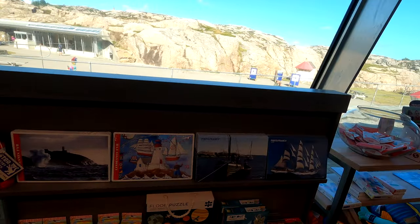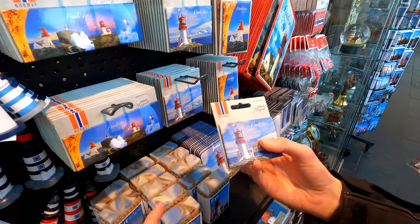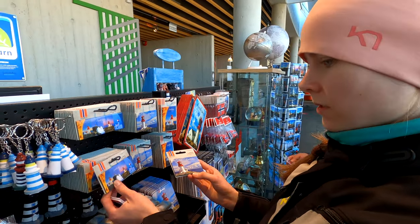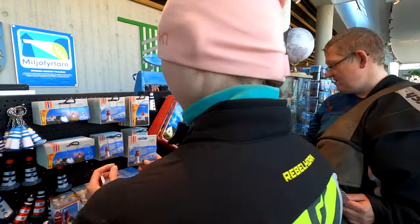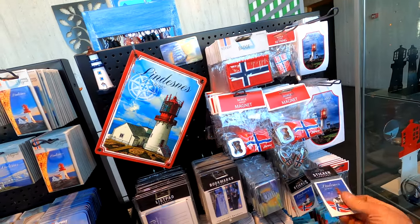Ola found magnets. And many more. This one or this one? This one? I don't know. I would pick this. Yeah, this one is better, I think. Sticker. Oh, I want to see. I want a sticker. Ładna, patrz. Oh, there. I want a sticker. Sticker for my truck. This is nice.